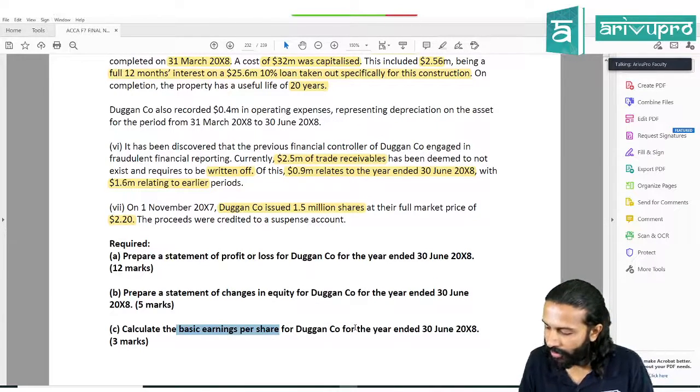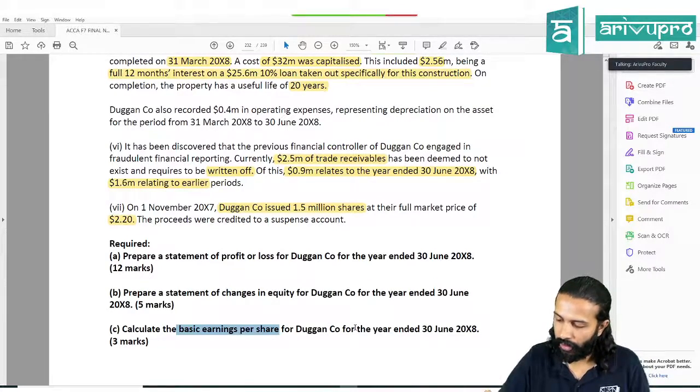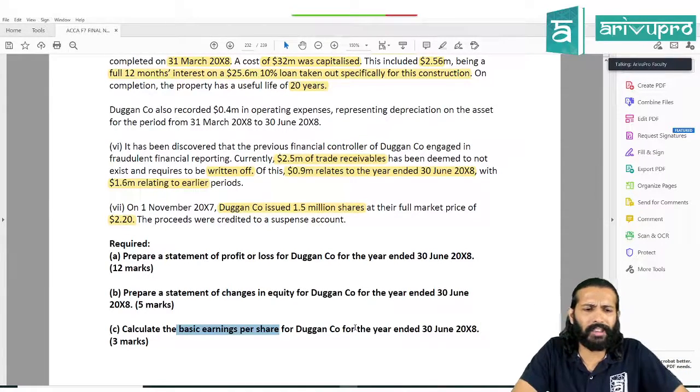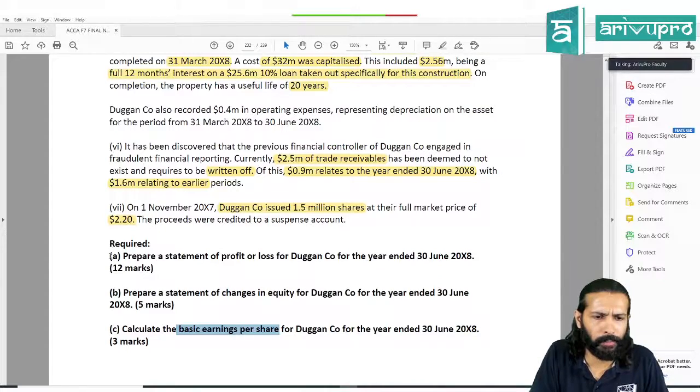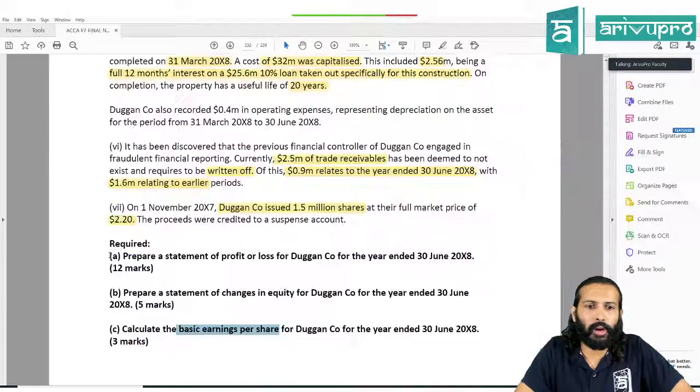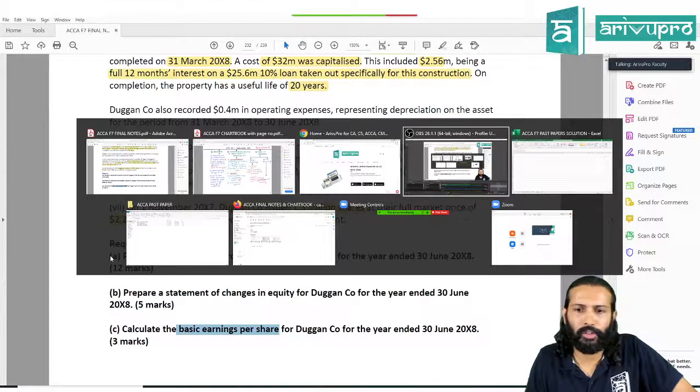So these are the 3 requirements of this particular problem. Looks pretty easy only according to me. Can we get started, if you have no problem? Do you have any questions for me before I get started? No. Alright, all geared up then.